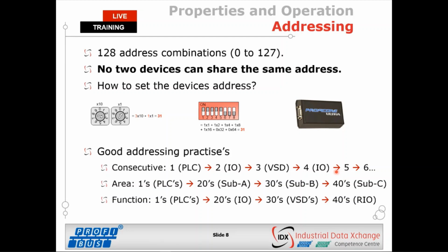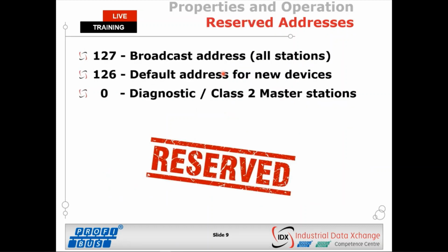So you might be asking, well, you said that the PLC should be at the lowest possible address, which you've indicated here as 1, but we can use 0 as well, can we? Not really. There are actually reserved addresses in PROFIBUS as well. These 3 reserved addresses are specified in the protocol documentation, and they're reserved for additional functionality on the network. Address 0 is reserved for diagnostic or class 2 master stations. These are tools that allow us to conduct configuration on networks and to do things like set the address of devices across the network.